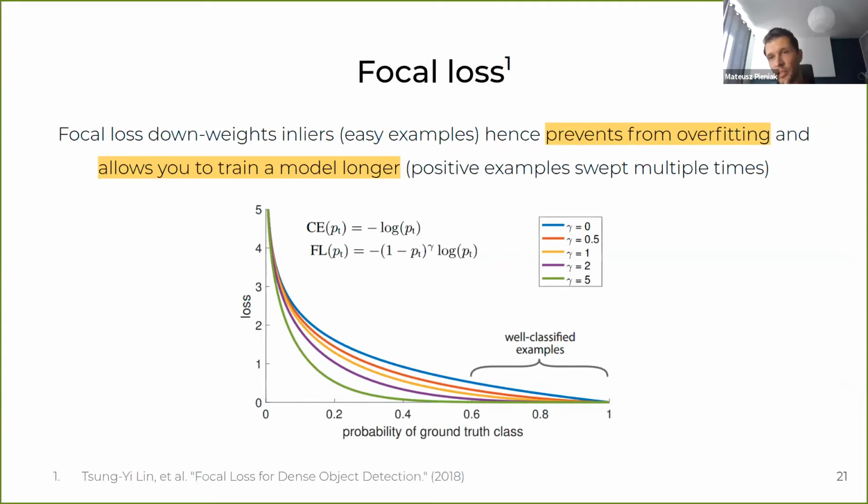So you can actually train longer and more frequently see these hard examples, which are the positive examples in our data set. So we can normalize your log loss with this kind of flattening term here, and it works very nicely.